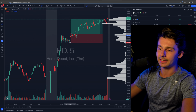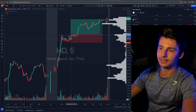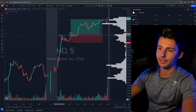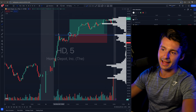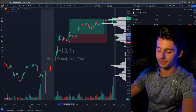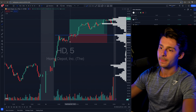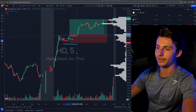I did not get in on the break, like on this candle, because some people will say, oh, get in here. I did not. I actually got in on this candle right here. So I got in when it broke high of day. I just like to play horizontal levels. That just personally is what I do. I'm not opposed to doing this. I just don't have a lot of data on it, so I don't really do it very often, to be honest with you. If I did, it would have been a tight stop, so it wouldn't be the end of the world if I did.